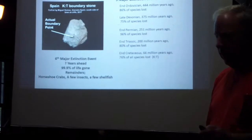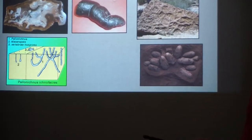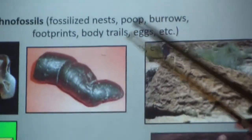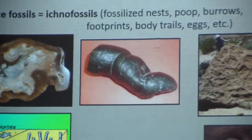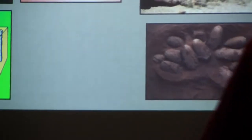Pay attention. Okay. Fossils, trace fossils. What is a trace fossil? A trace fossil is fossilized nests, poop, burrows, footprints, body trails, eggs, etc. It's not the actual animal itself, but something that it left behind. Now, I think that little girl borrowed my poop fossil. No, here's some of it right here.